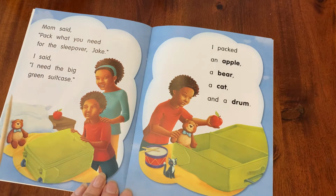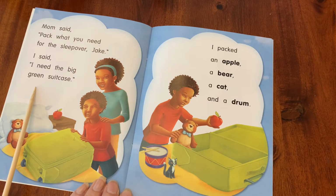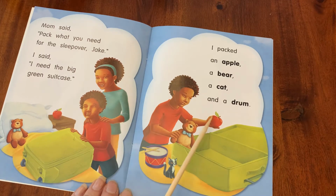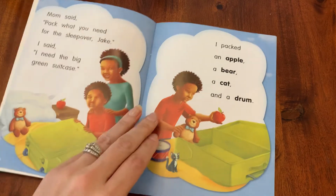Mom said, pack what you need for the sleepover, Jake. I said, I need the big green suitcase. I packed an apple, a bear, a cat, and a drum. Boys and girls, do you think that's what he needs for a sleepover?